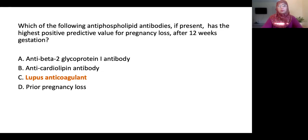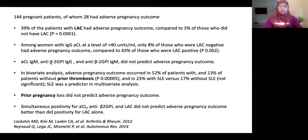So in a place like Pakistan, where your patient has limited resources and these tests can be expensive, if, for example, you had to choose to do just one single antibody, then I would suggest you do the lupus anticoagulant. This confers most of the risk in these cases. So according to research, this is a study done in 144 patients, in which 28 patients had adverse pregnancy outcomes. When they checked, 39% of patients with the lupus anticoagulant had adverse outcomes, compared with only 3% of patients who had this antibody negative.